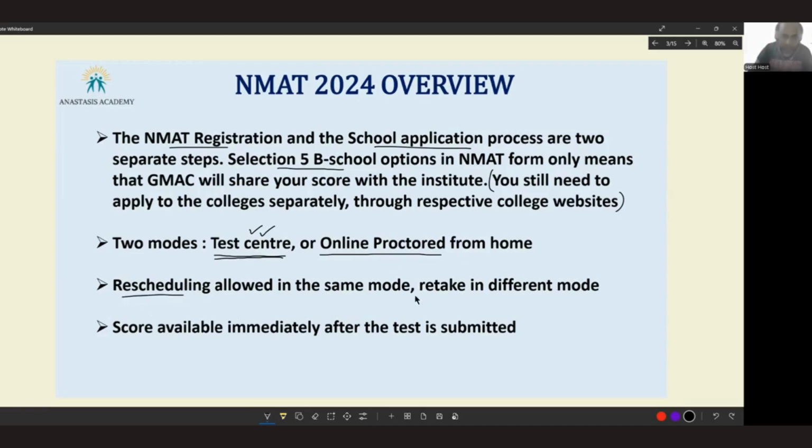Rescheduling is allowed in the same mode. Retake is allowed in a different way. Now, rescheduling, understand, NMAT asks you money for rescheduling and asks you money for retake. Both of these cost extra. For every attempt that you take, it costs you 3,540. And for every rescheduling that you do, it costs you around 1,900 plus GST.